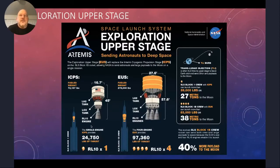Then the exploration upper stage. This is the second stage. So the first one is called the interim cryogenic propulsion stage, and that uses one RL-10 engine. Eventually, they will go to the exploration upper stage, and that'll put four of those in the stack with bigger tanks and with bigger things. But the one RL-10 gets them relatively fast-tracked into orbit, and also, quite frankly, for some of the lower orbital masses that they need, it takes care of it, and they don't need the bigger thing.